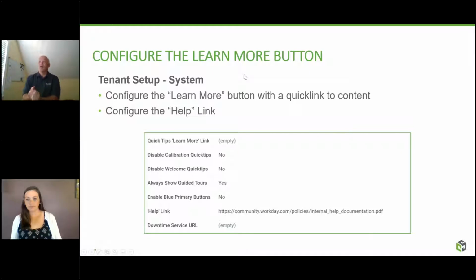Tenant setup. The Learn More button and the help link tend not to be utilized by a lot of clients. This is where you really need to consider your internal pieces of communication, documentation, and tools to help your end users learn and understand what's going on. You'll hopefully have that all in one area, and you need to set up these links so that when the user is in the system and clicks it, it goes somewhere useful, okay?